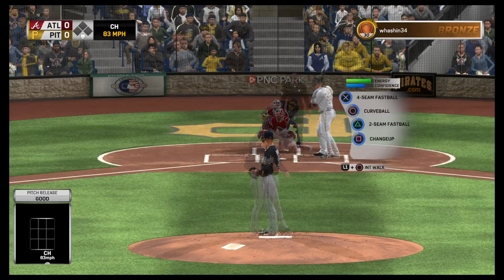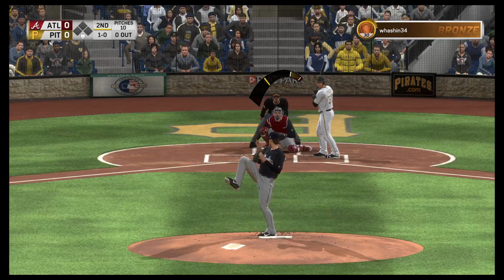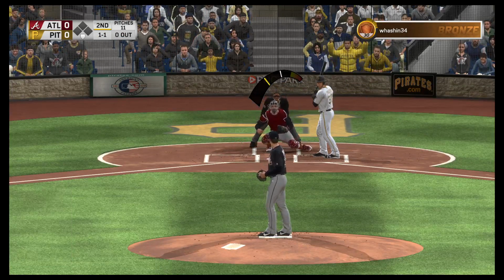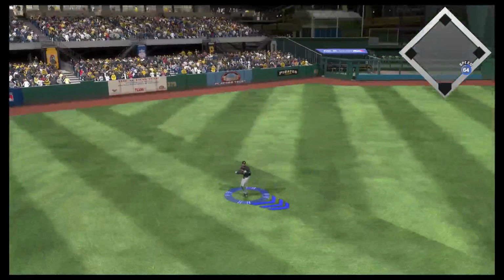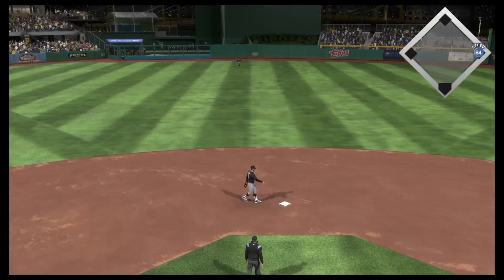And this one's not close. It's in the dirt for ball 1. Here's the pitch. Swing and a miss, 1-1. Hard on the ground towards short. And that's through for a hit. So the leadoff man reaches base to start out their half of the second inning.